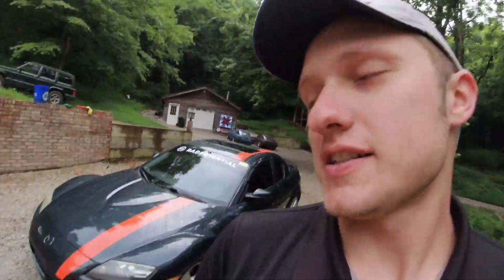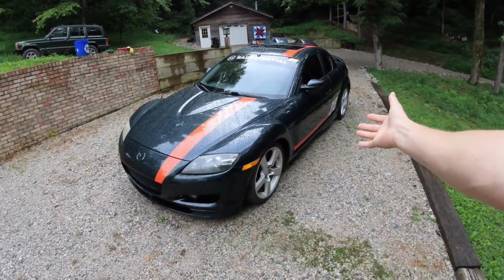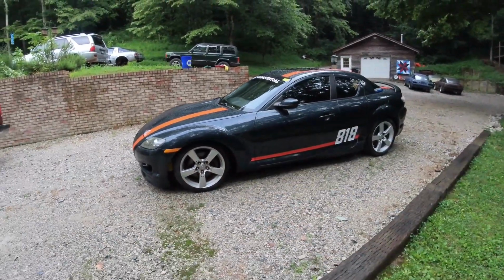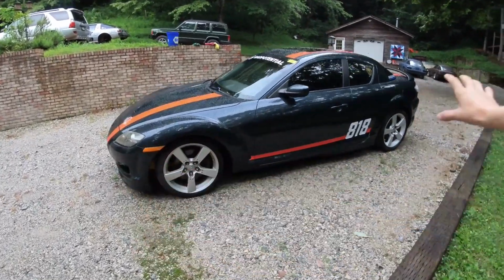Alright, so, track car things. We'll start with Mazda Rx8 things, right? This is a 2004 Mazda Rx8. Don't let its striking good looks deceive you. I paid not a lot of money for this car. This is the good side of the car.